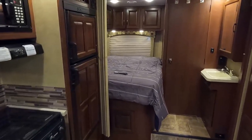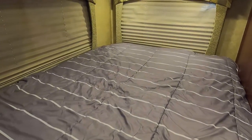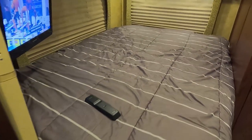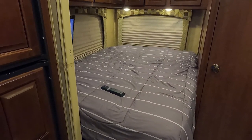On the rear, this is a full size bed, almost a queen, but not quite. It's a full size mattress in here. It's a nice thick mattress and it fits in there nice and cozy. Because you're surrounded in there, you're not going to fall out of bed. You're going to be cozy in the back.